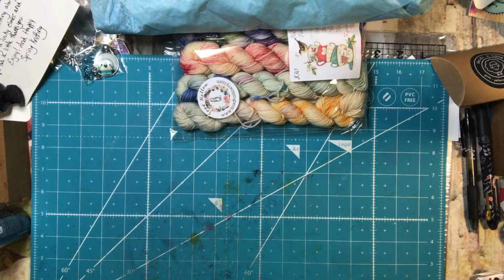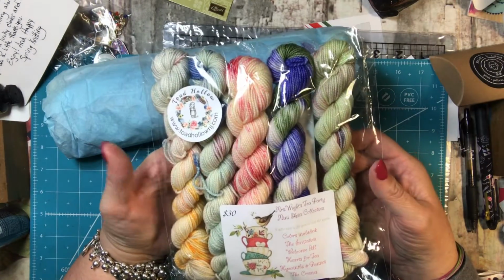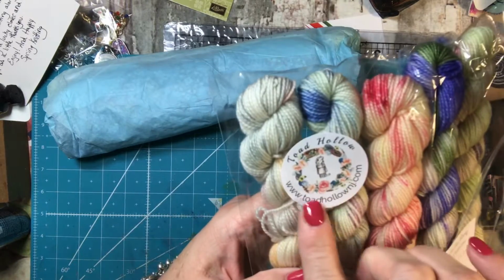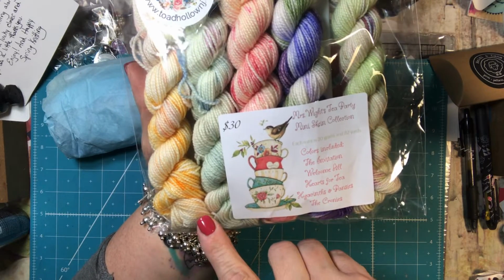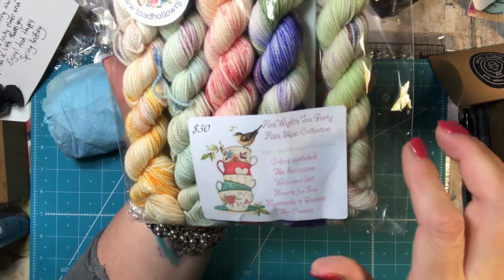So there's that. And then I ordered, they do some beautiful yarn. And this is Mrs. Wright's Tea Party Mini Skein Collection, Toad Tales, Toad Hollow Yarns is what it's called. So Toad Hollow, go to toadhollowNJ.com. That will get you to where you need to be. And this says colors included: the invitation, welcome all, hearts for tea, hyacinths and pansies, and the cronies.